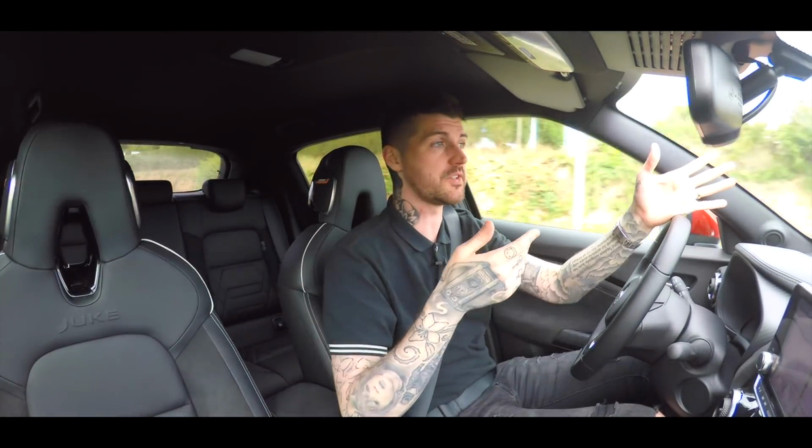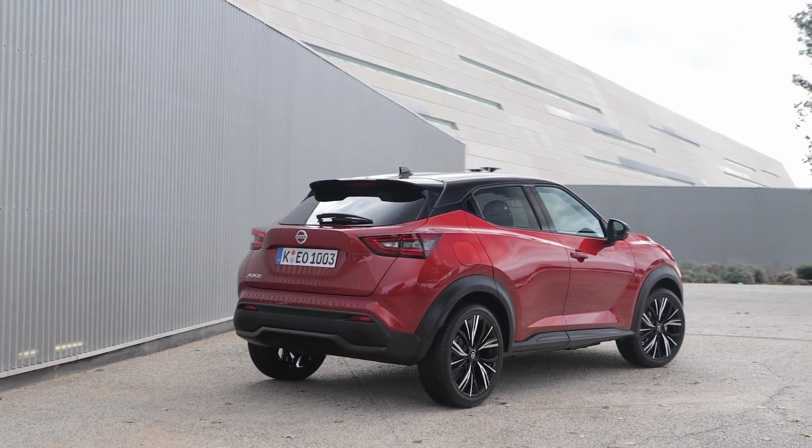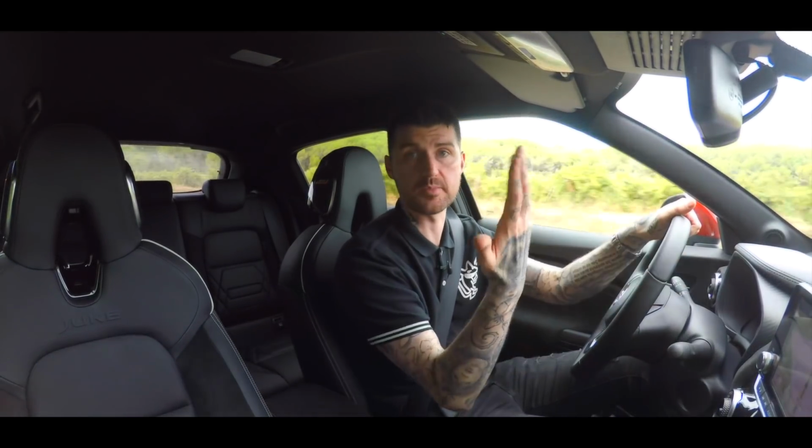The main question is, is this a class leader? And the answer for me is no, it's not, but the Juke has now become a car that you can actually recommend as a viable alternative, which it never was before. It's gone from being cramped and cheap and ugly, frankly, to being much better quality, much more spacious, and generally just more pleasant. And the looks aren't as divisive either, which I think will make a difference and probably get it a few more sales.